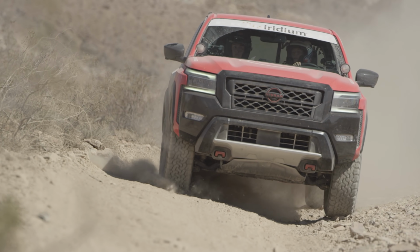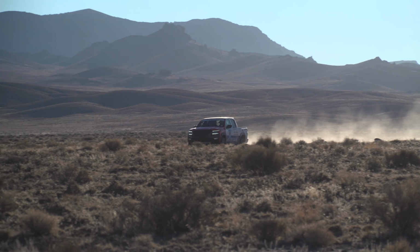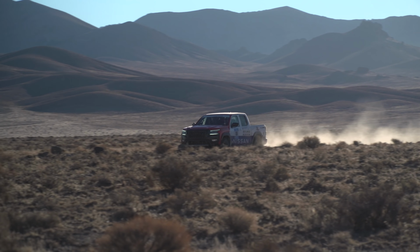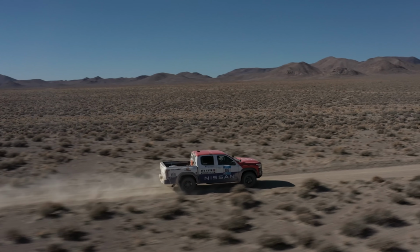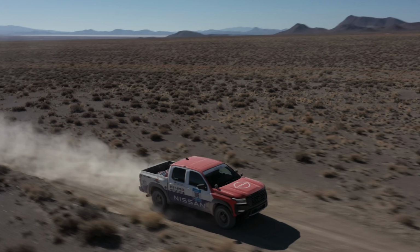I'm driving a Pro4X model that, if I do say so myself, looks pretty killer. If you remember those amazing desert racing trucks of Nissan and Datsun's past in the 80s and 90s, then you'll know what I mean. I'm pretty stoked that Nissan's trusted me with this truck to drive.